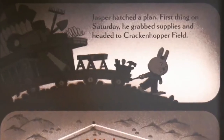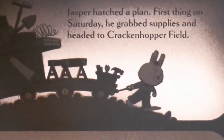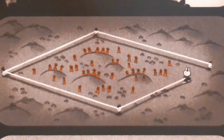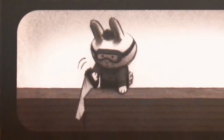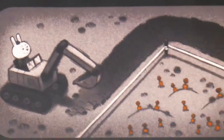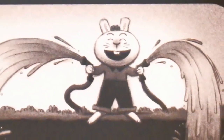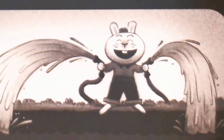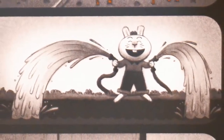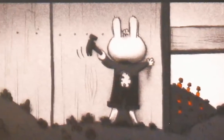Jasper hatched a plan. First thing on Saturday, he grabbed supplies and headed to Krakenhopper Field. He's putting straight lines around the carrot patch. He's sawing wood. He even has a backhoe and is digging a big ditch, filling the ditch with water, and hammering up some boards. What do you think he's doing?